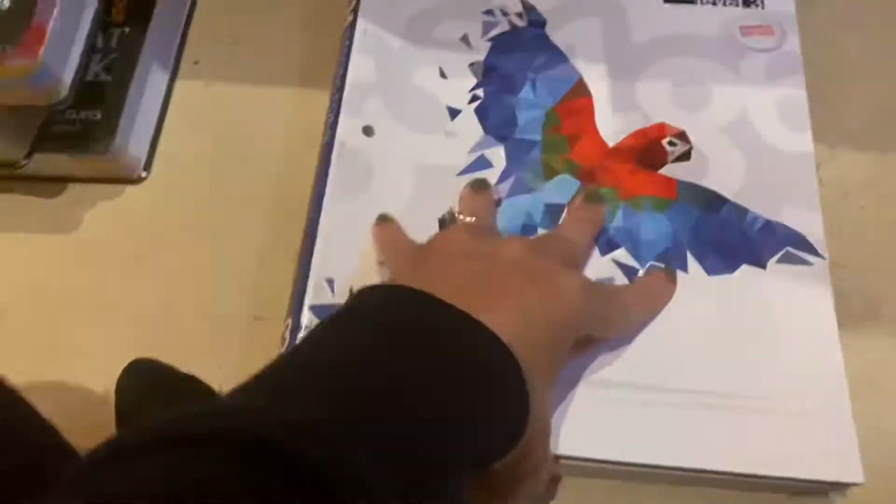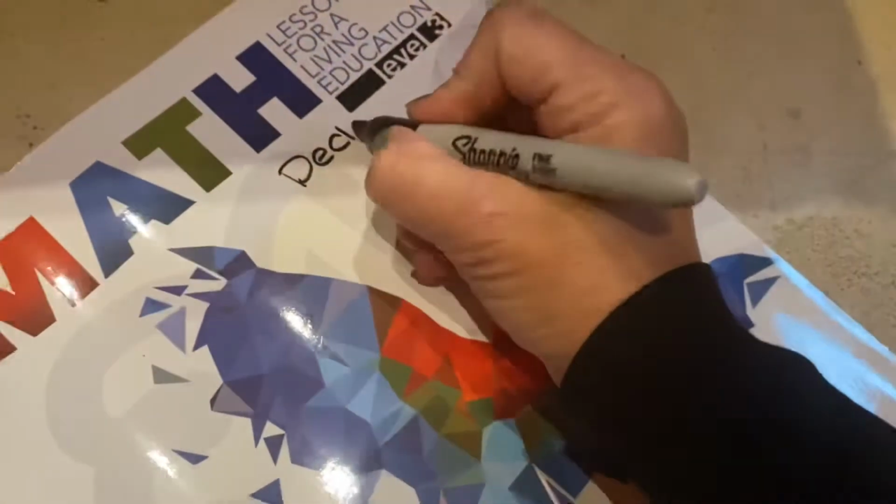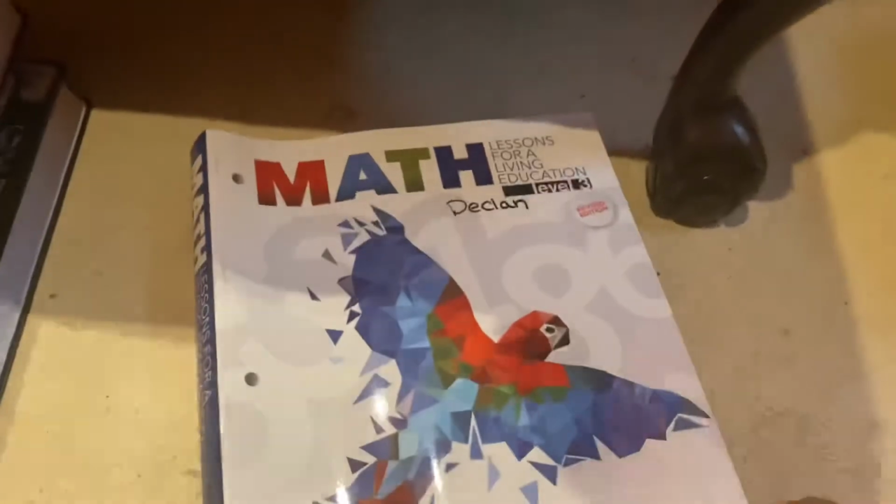Okay, I guess Evelyn's going to help me here today. All right, so level three math, this would be Declan's. So I'm going to put Declan's name on here. And usually we go through Math-U-See when it comes to math, but we're going to try the Master Books out for Declan in math.